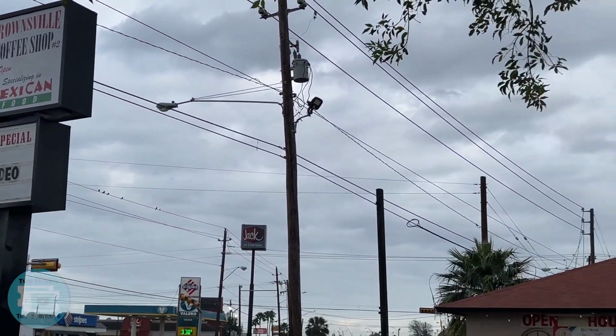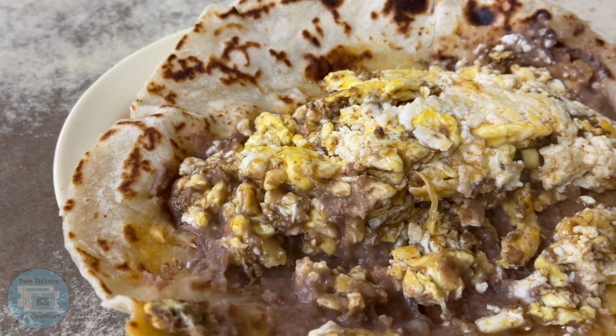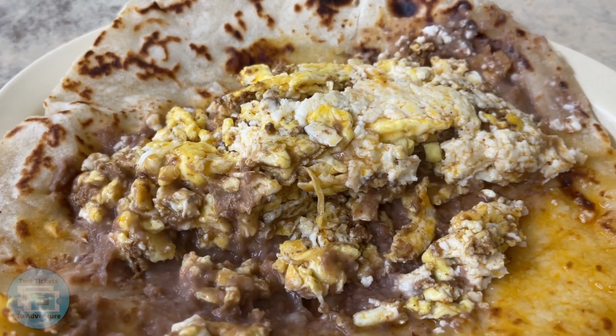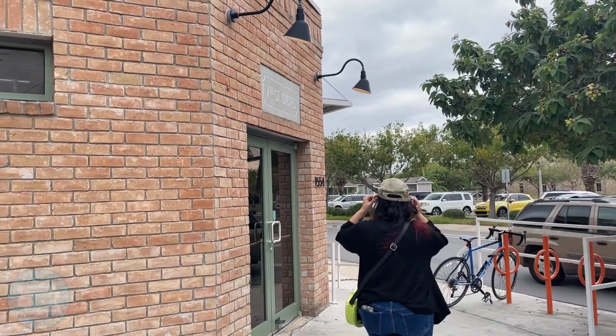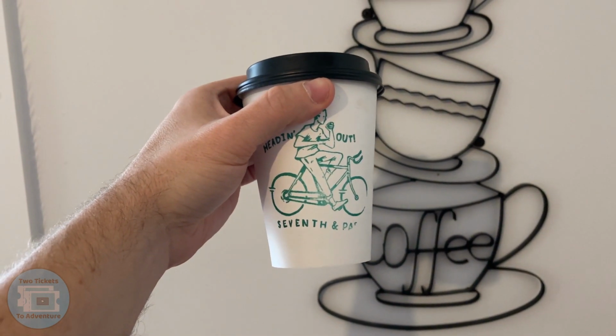And so far this morning, we've done a couple things. We went to breakfast at the Brownsville Coffee Shop number 2. And what'd you think about breakfast? It was delicious. Yes, it was great. Vanessa had a taco this morning with chorizo and eggs and stuff, and I just had some pancakes. And then we went to the coffee shop on 7th and Park and had some great coffee this morning. Definitely a highly recommended coffee shop here in Brownsville. And that's where we are right now.